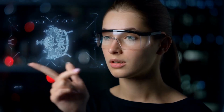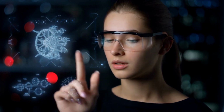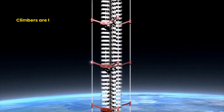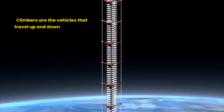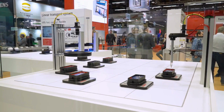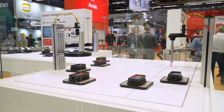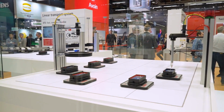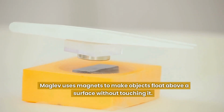Once we've tackled the cable issue, we can focus on the vehicles, or climbers, as they're sometimes called. These elevator-like vehicles would travel along the cable, powered by solar energy or other renewable sources, to reach their desired altitude. Magnetic levitation, or maglev, is a technology that could be employed to reduce friction and increase efficiency during the climber's ascent. Maglev uses magnets to make objects float above a surface without touching it.